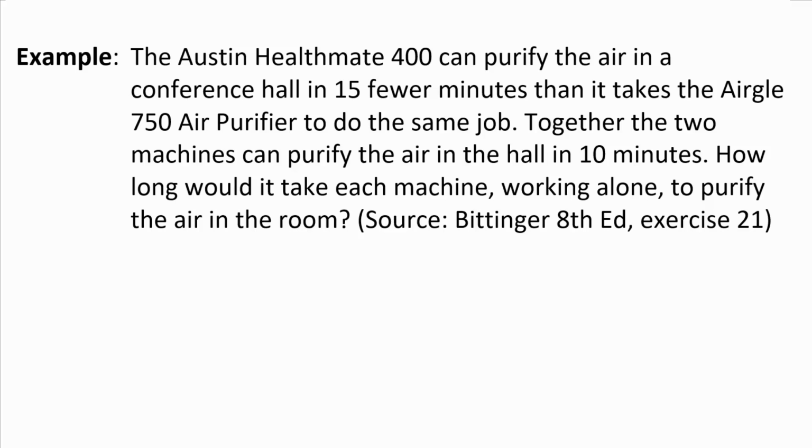The Austin HealthMate 400 can purify the air in a conference hall in 15 fewer minutes than it takes the Ergo 750 air purifier to do the same job. Together, the two machines can purify the air in the conference hall in 10 minutes. How long would it take each machine working alone to purify the air in the room?